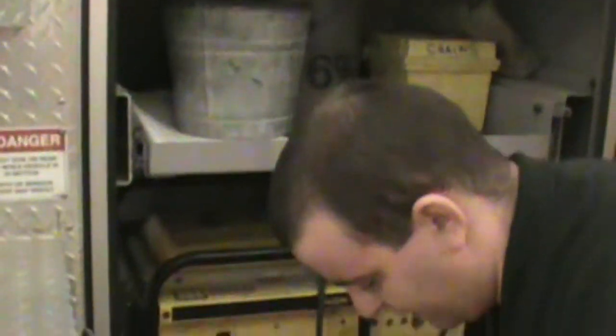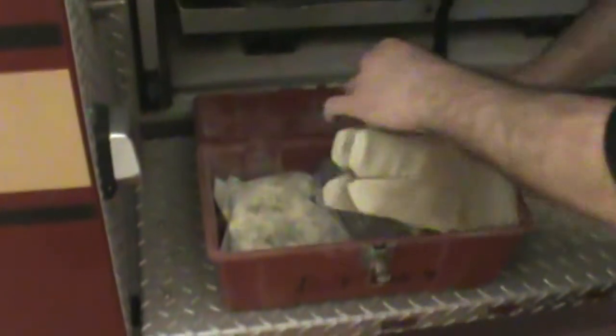Back here we have our generator, and then this is the chimney stuff. So if you have a chimney fire, this is the stuff we'll grab. And you can see the bags of dry chem here. It will just drop down the chimney, and the heat will melt the bag and disperse the chemical.